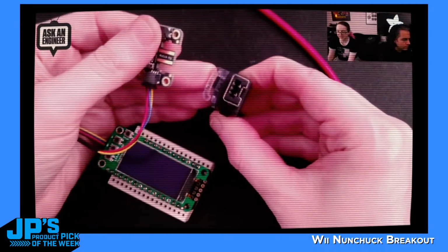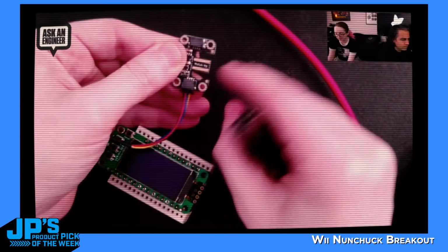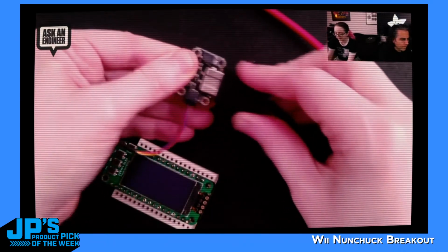The cable comes with this adapter at the end. So instead of cutting this off, what you do is look for the little section that says notch up. There's a notch in the connector, and it just snugly fits in.